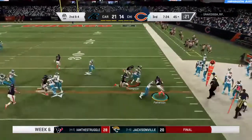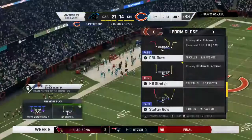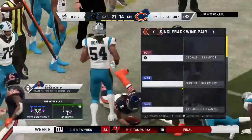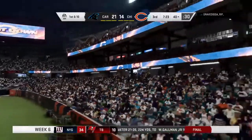They run with Patterson. A gain of 5, good enough for the first down. So many teams want to throw the ball in this situation nowadays, but I love watching a team that has enough confidence to go ahead and run the football in that situation. That's almost a tendency breaker.